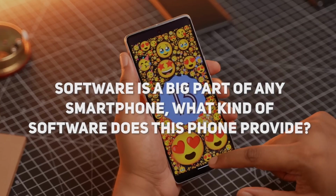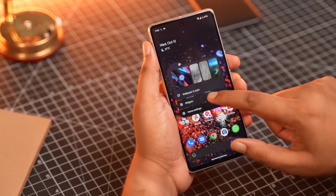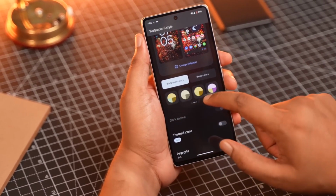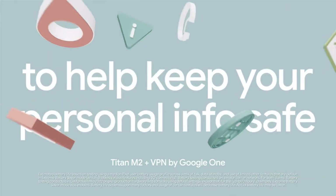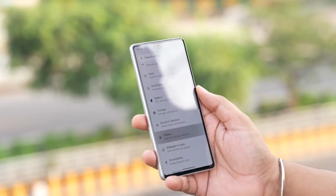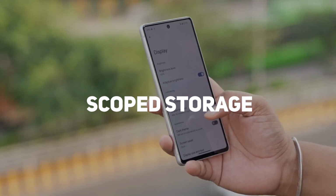Software is a big part of any smartphone, so what kind of software does it provide? These phones all come with the latest version of Android 11, packed with all sorts of goodies to make your phone more powerful, secure, and user-friendly. One of the key features of Android 11 is improved privacy and security, with an operating system including new controls for giving apps access to your data and location, as well as more options for managing notifications. If you're worried about apps snooping around where they don't belong, there's a new feature called Scoped Storage, helping to prevent them from accessing data they don't need.